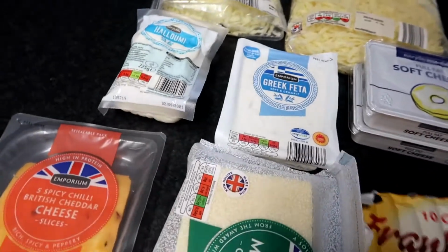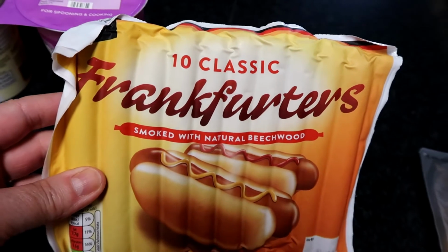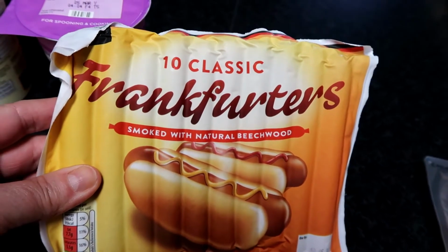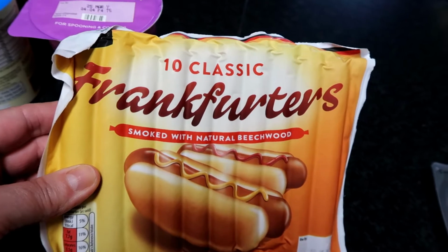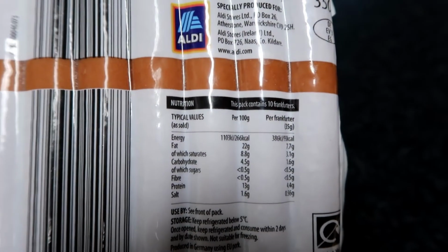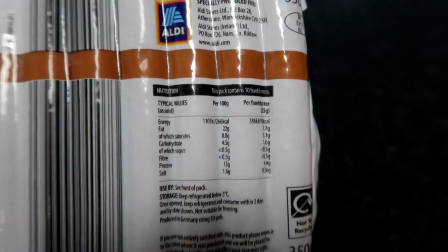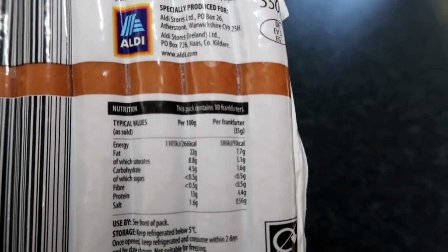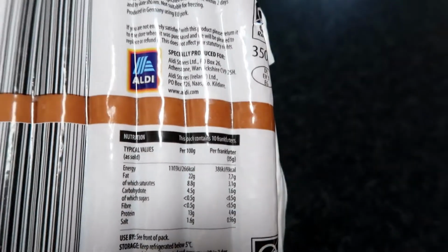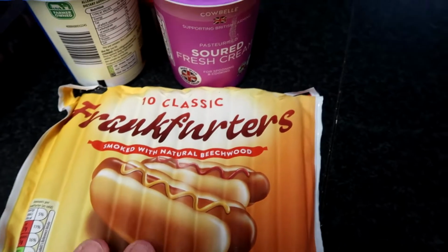So let's go to the cheese section. Oh, hold on a moment, this isn't cheese. I just picked these up very quickly. Again, as a snack, if I'm hungry, I'll just pop one, cook it quickly and munch on that. Can't really see the carbs there. That's 4.5 grams per 100 grams. But per link, you're looking at 1.6 total carbs. So again, not too bad for a quick snackaroonie.